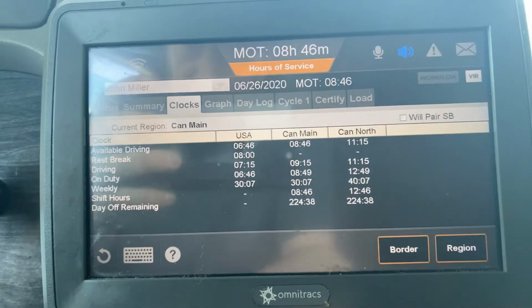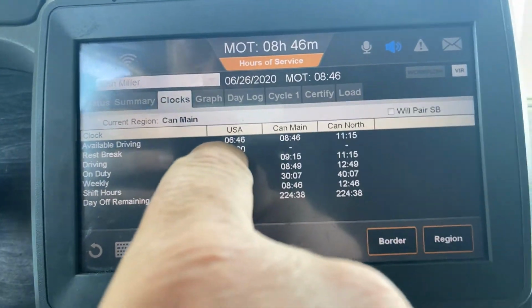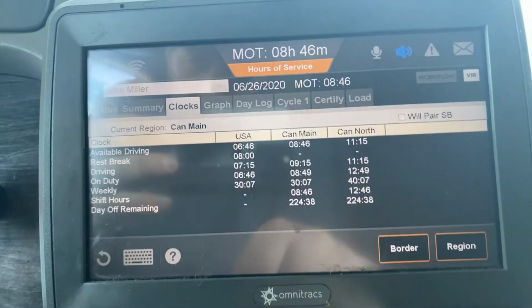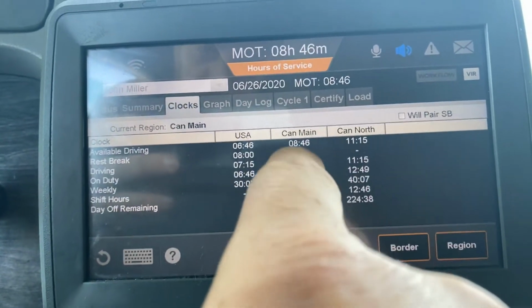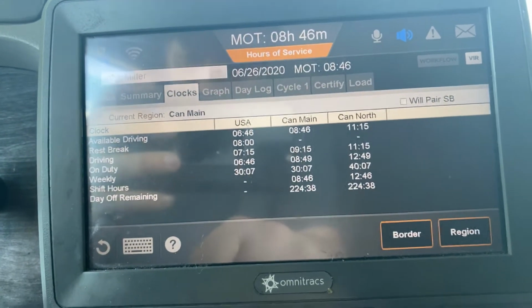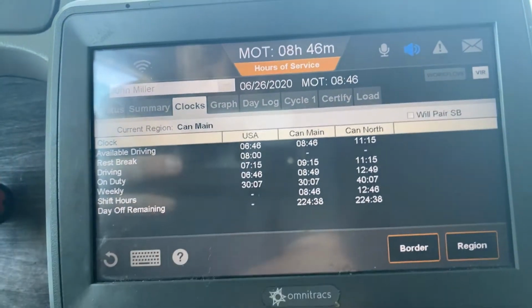So if you remember from the last video, I had minus an hour 15 or whatever it was. So I could have driven on Canadian hours and been legal, but the second I got to the border, I would have been out of service for US DOT rules.